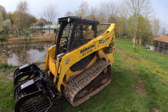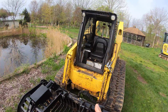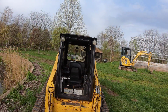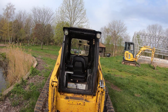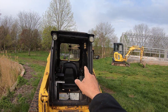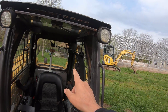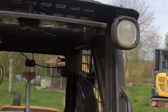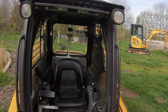Some things that I don't care for about it is the size of the cab. I'm a pretty good size guy, and the cab just isn't easy to get in and out of, especially now that I've got a backup camera in it, and I'll talk about that in a second. And I have a mount up there for mounting the GoPro camera, so I don't have to wear the helmet cam that I'm wearing right now. But the hydraulic controls work fantastic. The air conditioning hasn't worked.